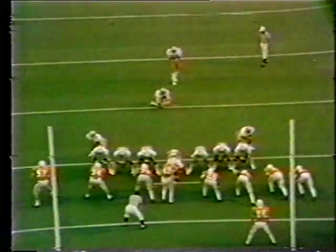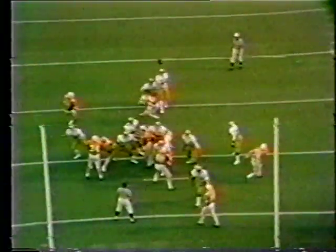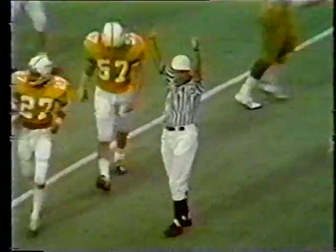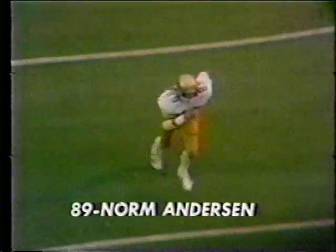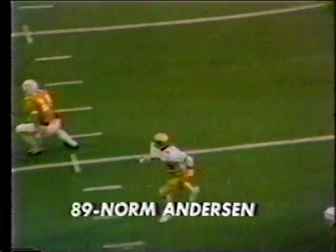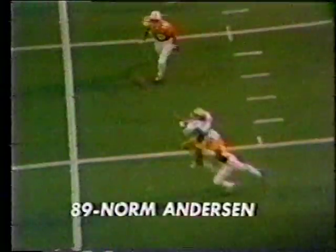Here's Brett White in for the extra point try as UCLA gets the lead. And White makes it. A 17-10 ball game as the Bruins go 81 yards in 12 plays. And a look again at the touchdown. Here you see Anderson cutting across. And he takes the pass. He's hit right there. Murdick gets him.